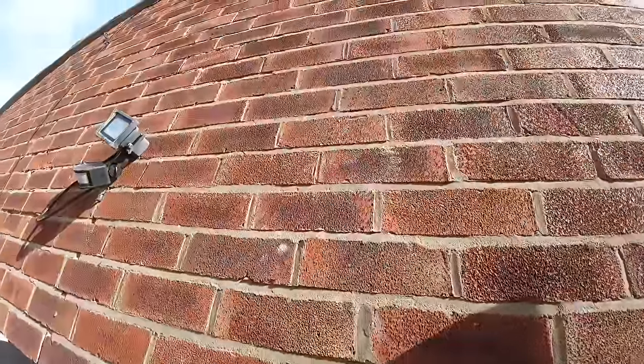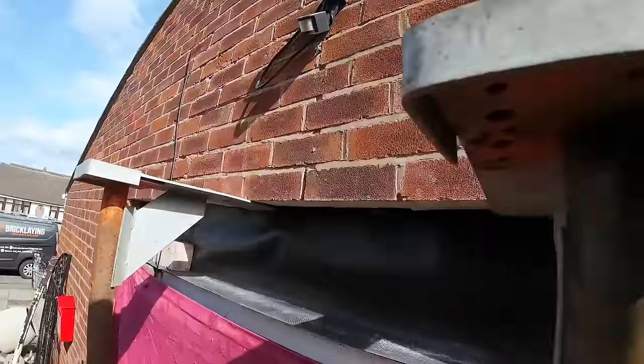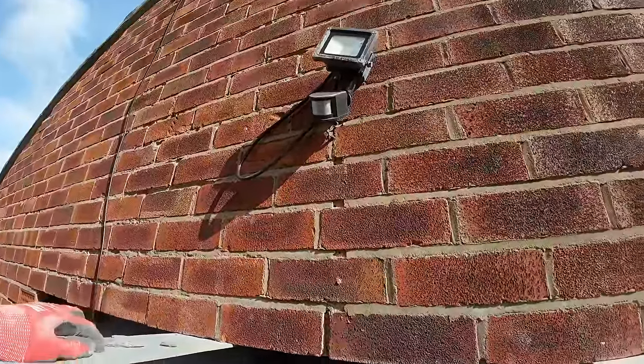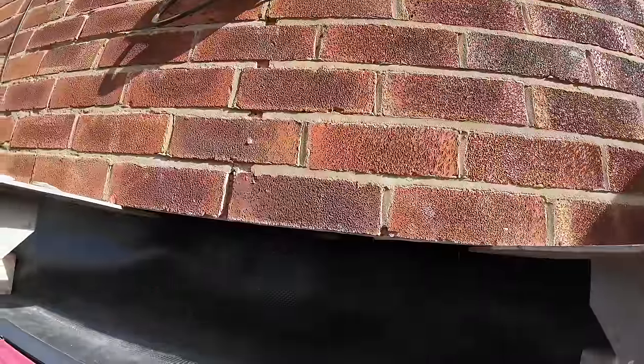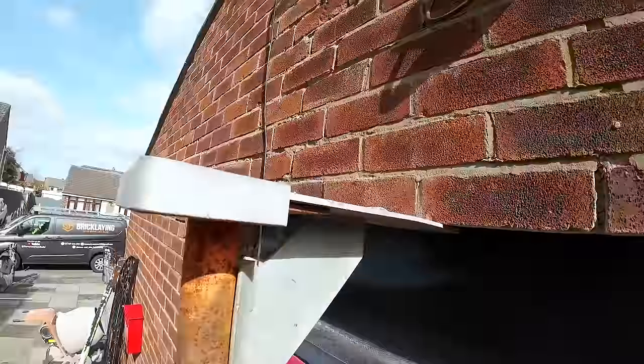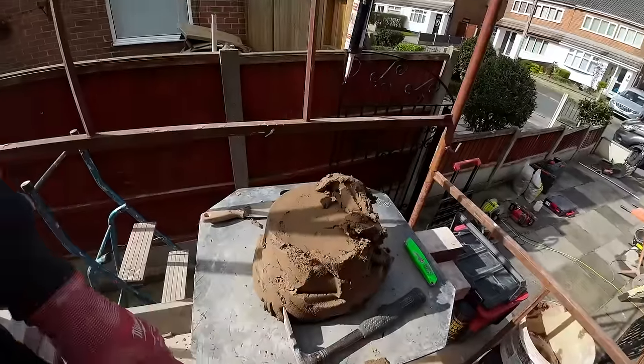And then when I do the repointing, I'm going to get some lime and do it with lime, so all the points will be exactly the same. It'll just be this section of brickwork that will be sand and cement, like I say, but finished with lime. And that's the plan. The mix is on. Well, the mix is mixed.